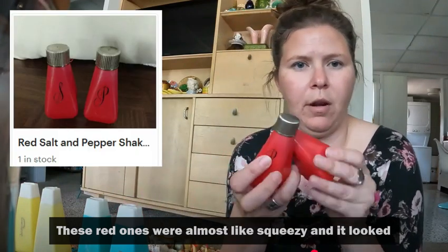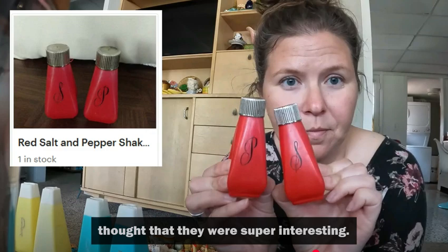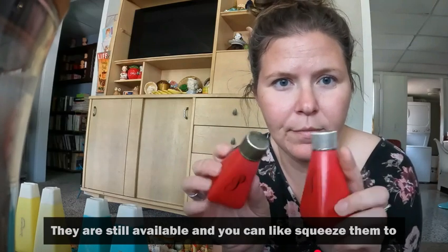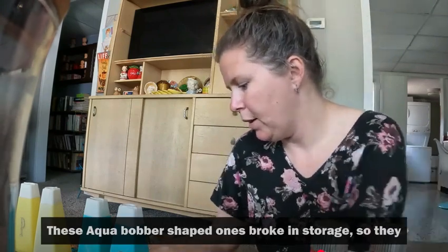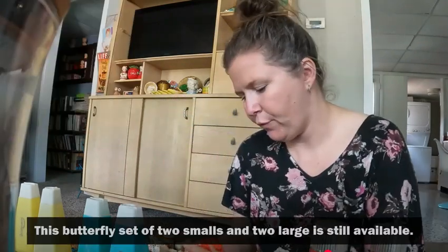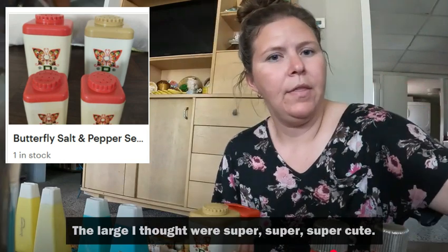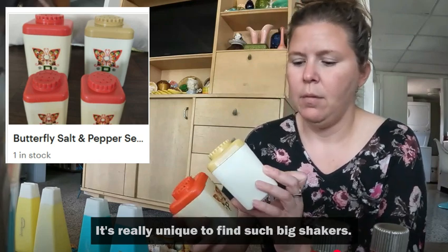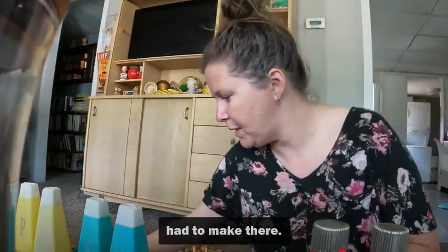These red ones were almost like squeezy, and it looked like they had a metal top, but that was plastic. And I thought that they were super interesting. They are still available. And you can like squeeze them to shoot out the salt and pepper, maybe? I don't know. These aqua bobber shaped ones broke in storage, so they were unable to be sold. This butterfly set of 2 smalls and 2 large is still available. The large I thought were super cute. It's really unique to find such big shakers. But again, they were both pepper, so that was kind of a weird little combination we had to make there.